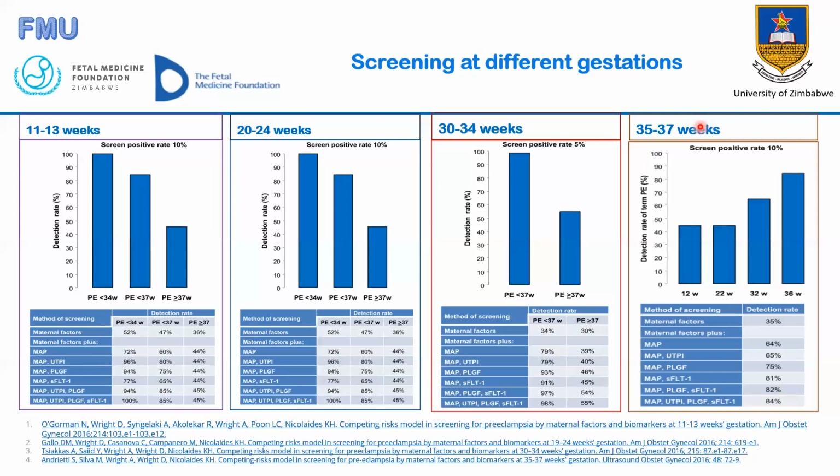However, this is not a call to say don't do uterine artery Doppler at 35 to 37 weeks. Remember, we are talking of screening here, but in terms of diagnosis, we may need these values to diagnose babies who are not growing well and want to figure out what's going on. Obviously, if the uterine artery Dopplers are abnormal, it will allow us to make sense as to why the baby is small, because we'll be thinking it's a placental disease. But we are talking in the context of screening, and at 35 weeks, Dopplers do not improve on what MAP is giving you.